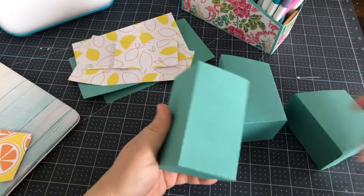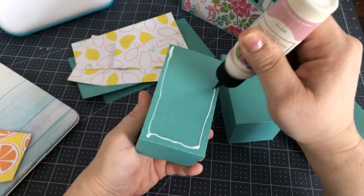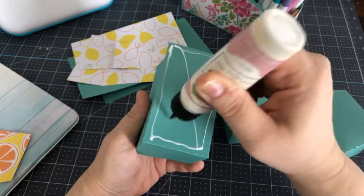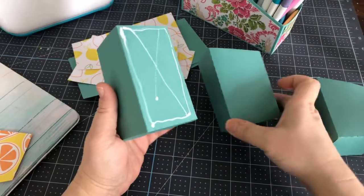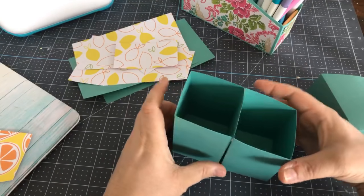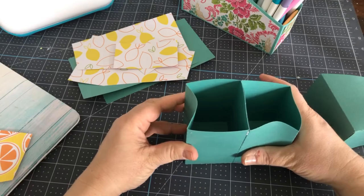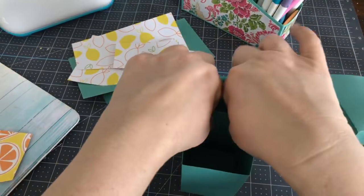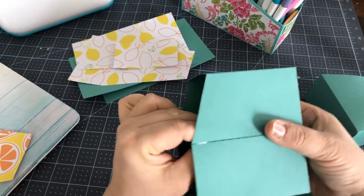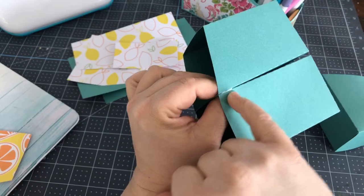So to attach them, we're going to just use our glue. And again, you don't have to use a whole lot of glue. I think people get a little overly zealous with the glue, and they really don't need to, as long as it's put on there right, because you don't want it to peek out here, you see?